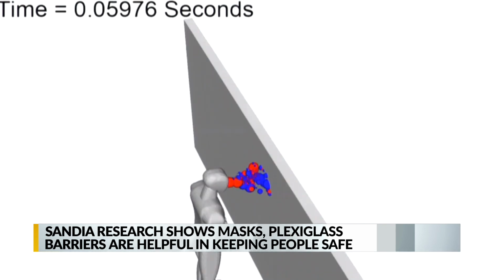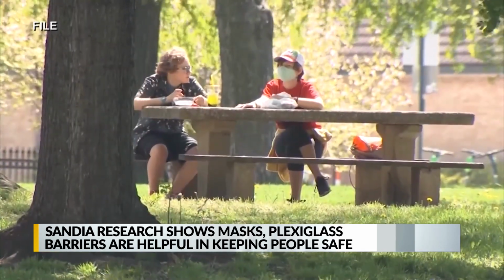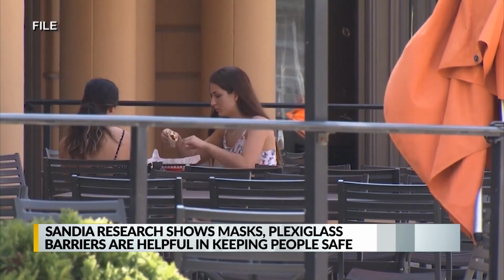The researchers were then able to apply their findings to real-world situations. We're able to use these methods and apply them to actual protocols and procedures that were implemented as APS and other schools opened up. The research also found social distancing and proper ventilation are also key in minimizing virus transmission.